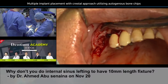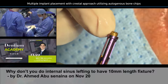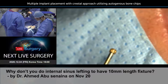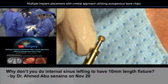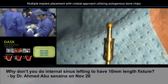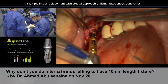And this is the conventional dusk kit I'm showing you now. It has the same stopper, so it has the 2 millimeter exposed, right? So if we remove this old stopper and change to the different one, like this one, 2, 4, 6, 8, it has the same 8 millimeter stopper. So you can use both of them, but I like this one because it has the diamond burr at the tip of the drill, so you can atraumatically remove the bone.